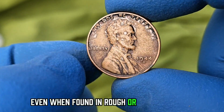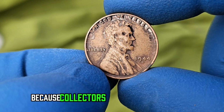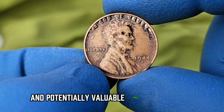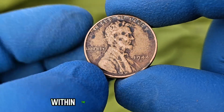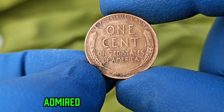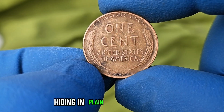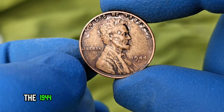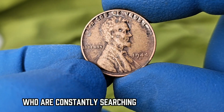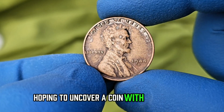Even when found in rough or dirty condition, a coin like this can still spark tremendous curiosity because collectors know that beneath the worn surfaces could lie a historically meaningful and potentially valuable piece of American coinage history. Within the world of numismatics, coins such as this are often described as prized treasures, admired for the stories they carry and the possibility that they might be rare varieties hiding in plain sight. As a result, the 1944 wheat penny has become a captivating subject among collectors who are constantly searching through old jars, inherited collections, and bank rolls hoping to uncover a coin with exceptional worth.